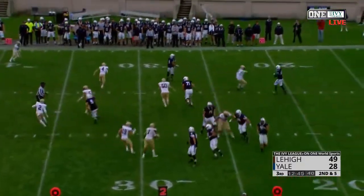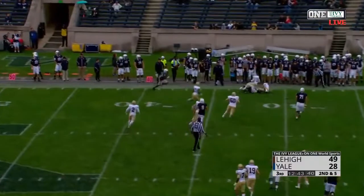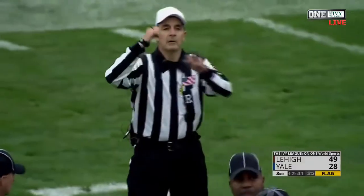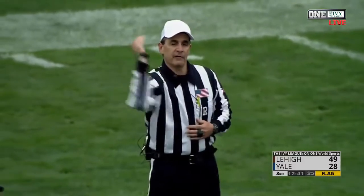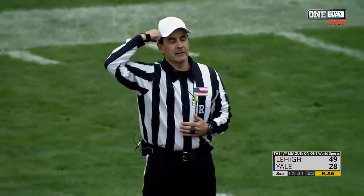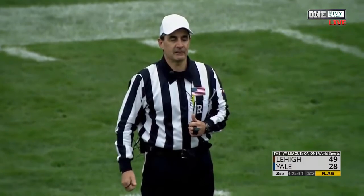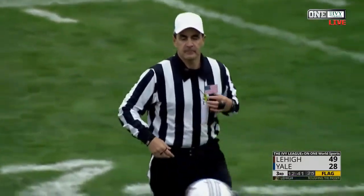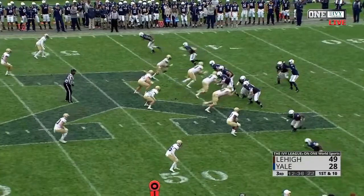Play action. Moore in the flat. That's up in the air and intercepted. Flag comes out late. Brandon Lee, the bane of all quarterbacks' existence. Roughing the passer with targeting. Number 98. By rule, number 98 is disqualified. Wow, so Harrison Johnson not only is tagged for a quarter, he is out for the first half against Colgate next week.